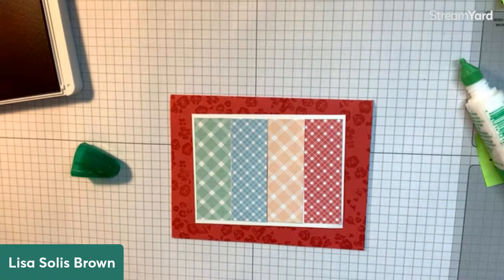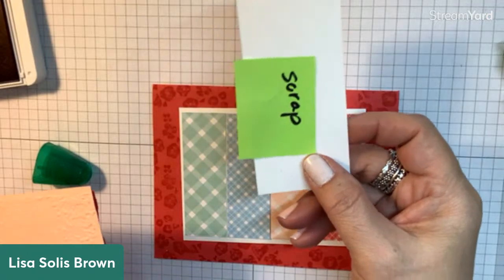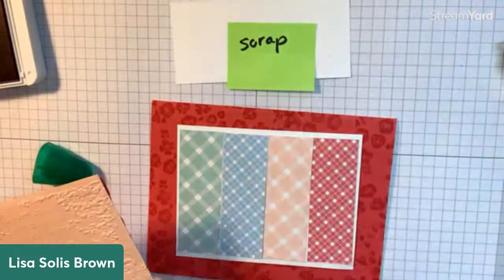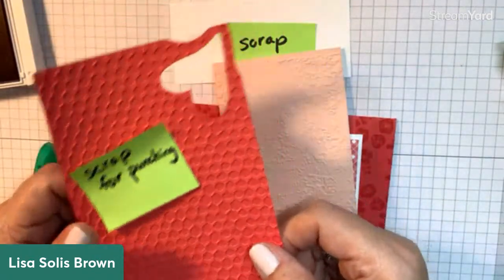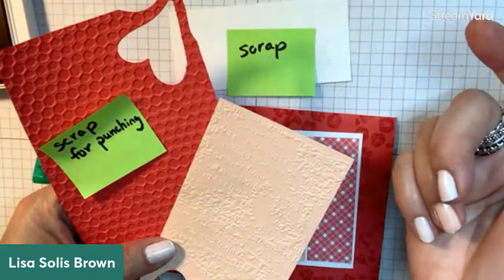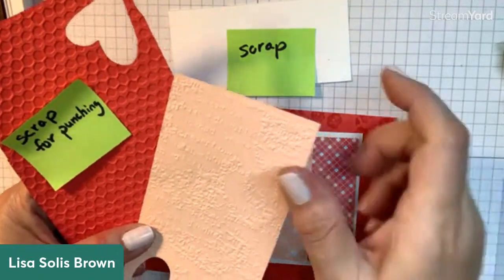Okay, also in your kit, you're going to get some punch pieces, and I'm going to show you, like I have some scrap Whisper White, some scrap Whisper White, not Whisper White, Lisa, basic white, scrap Petal Pink, and scrap Sweet Sorbet. So what I did is I ran these 2 scraps through the Stampin' Cut and Emboss machine with the embossing folders, okay? And I'll have those listed when I post this. It'll be on my blog later today, okay?